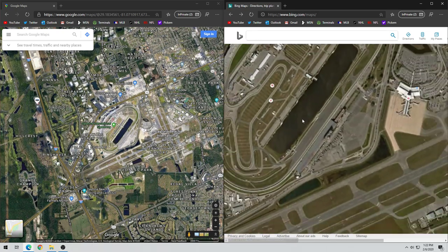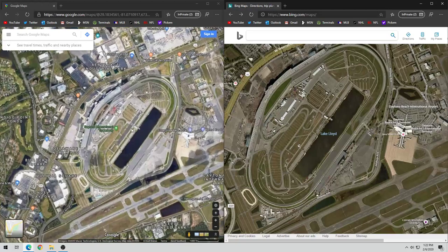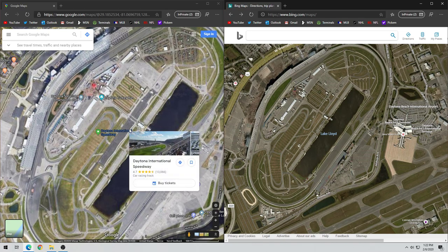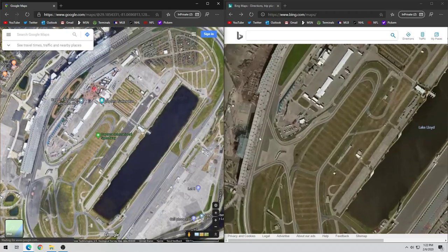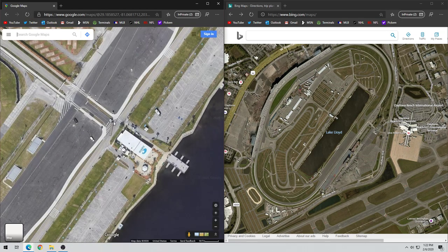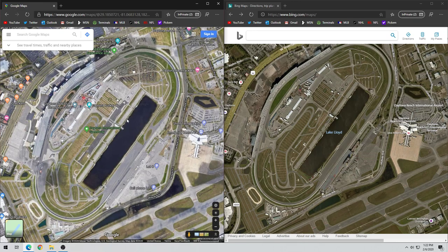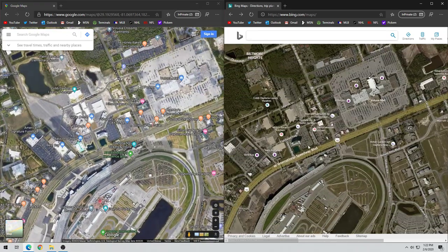All right, what do we got going on here at Lake Lloyd? See, I'm sure you guys that are into this can notice, like, oh, this track has changed a little bit. I really don't notice much of a difference. Bing's imagery here is a lot better. I don't know why. Let me refresh it. It gets blurry when you zoom out here. Well, we can see if there's anything different with this store.